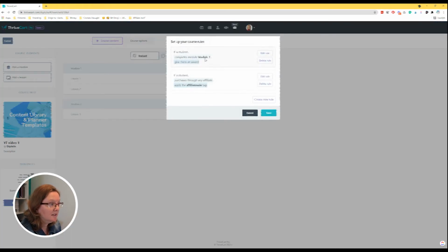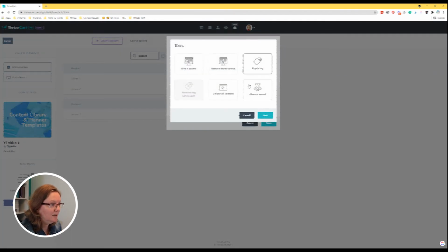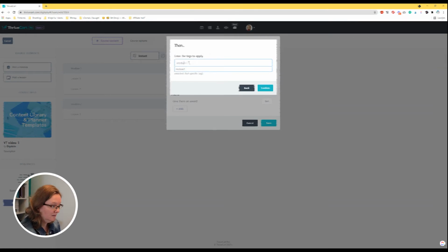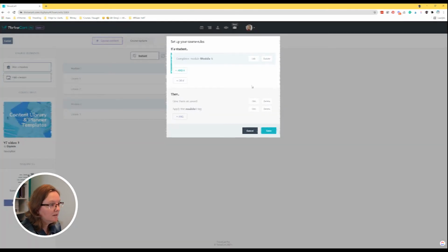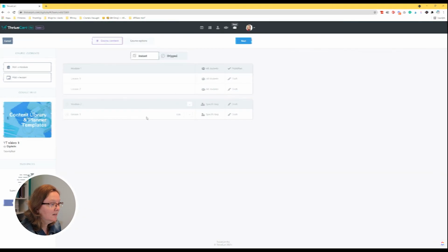The other option is if a student completes module one, we give them an award and we're applying a tag, module one, which means that if they have finished module one, they automatically get module two as well. So now we're not just dripping content, no matter whether they are engaging with it or not. We're going specifically to give people access to certain modules if they've engaged with the previous module.